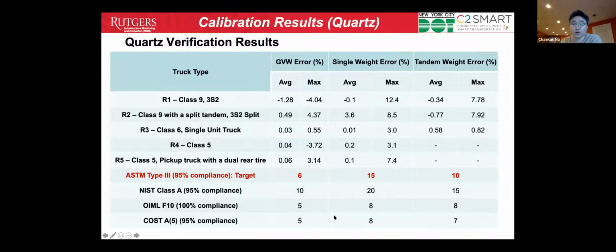And for OIML and COAST, we almost got to the point of complying with their standards. Gross vehicle weight, we complied, and tandem, we almost complied. Although the requirement is 7%, we got about 8% maximum. And the single weight, we are a bit far from what they are looking for. But again, this is 95 percent compliance. So this 12% is just 1 or 2 cases, and the majority of them will fall within 8% of single axle weight error.